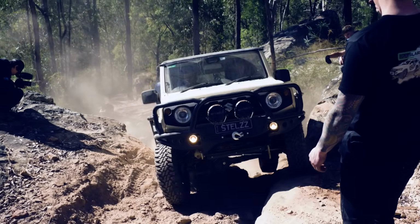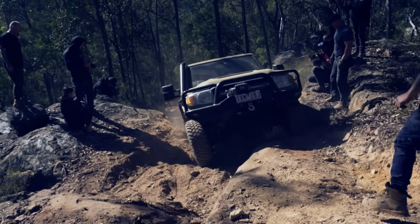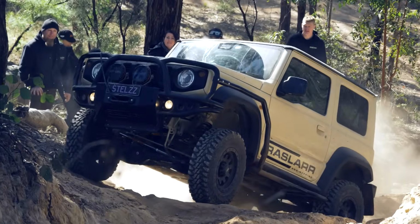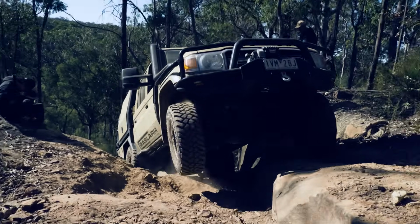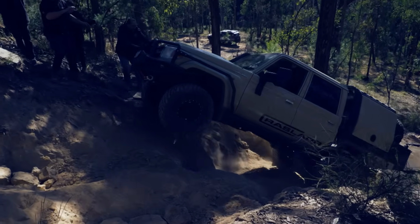I had no hope with such a short wheelbase. The longer cars like Aaron's had to really think about wheel placement. Suzuki Jimny! This thing spends more time on 3 wheels than it does on 4.